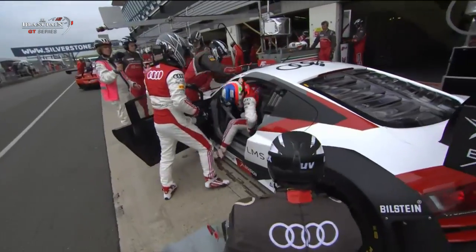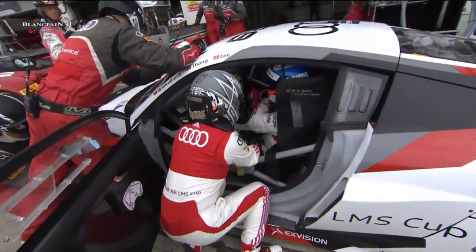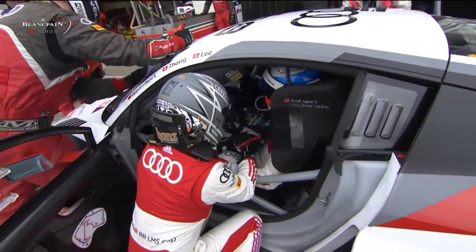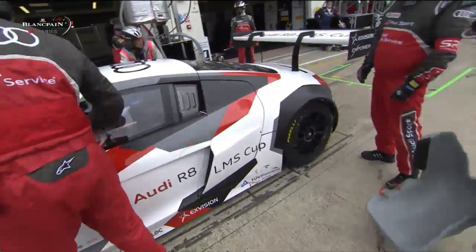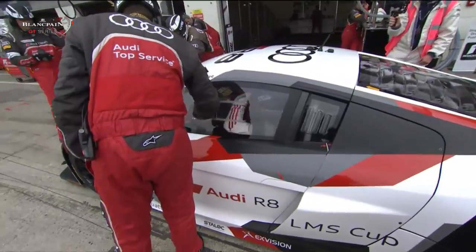Drivers cycling through the pits. That's the Phoenix Audi, the Winkelhock Thong Lee car. And we've got a driver change. So door closed, and the car about to be released back into the session.